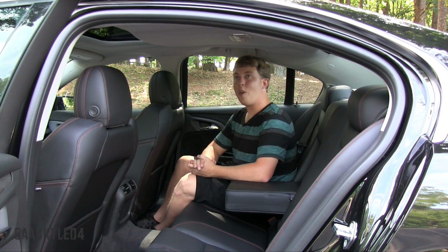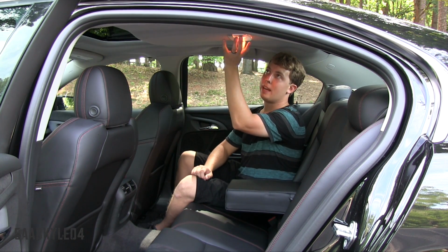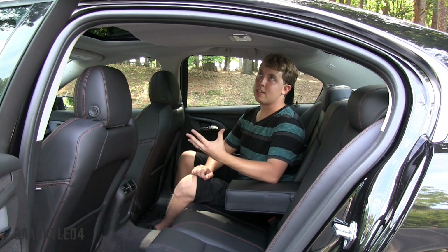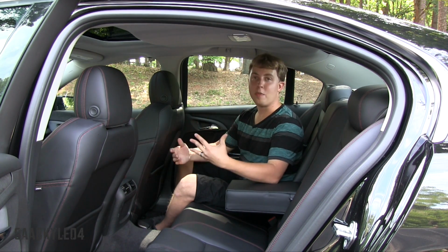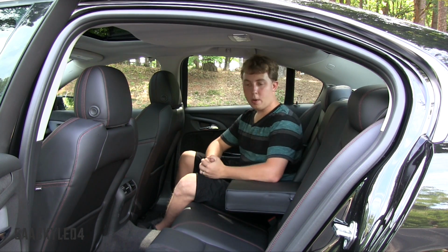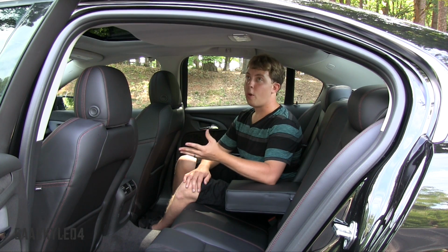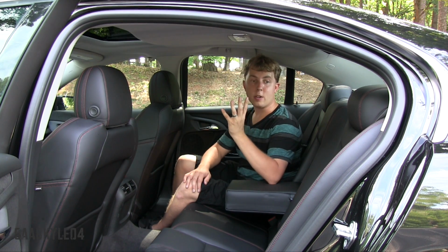So anyway, overall environment, like I said, it's very roomy back here. You have 2 reading lamps up top here. Unfortunately, they're not LEDs like you can have in the Charger, but they're still very bright. Not a big deal at all. Grip handles up top, 2 coat hooks, air vents down below, 2 storage pockets. And there's a lot of storage across the door panels. You have side curtain airbags back here as well.